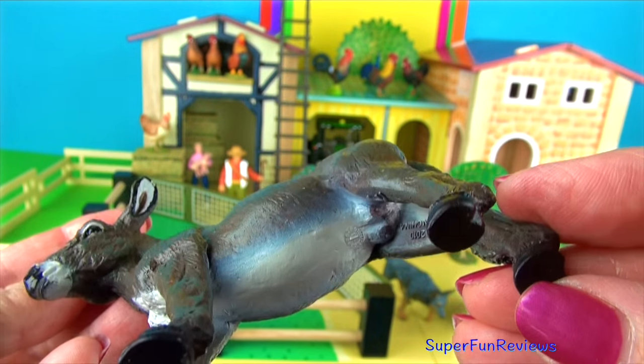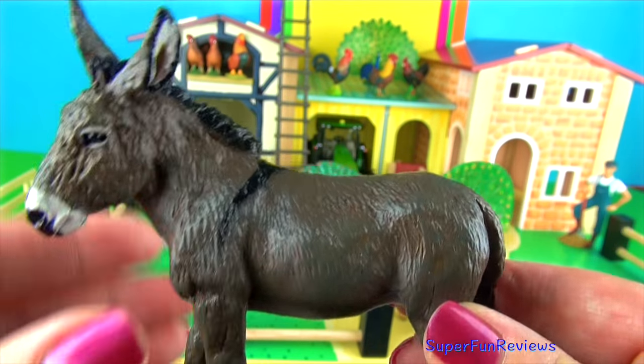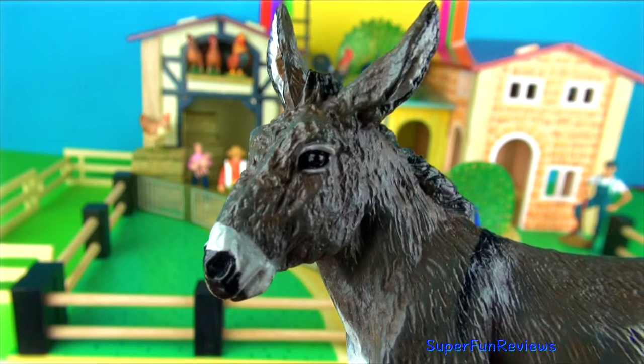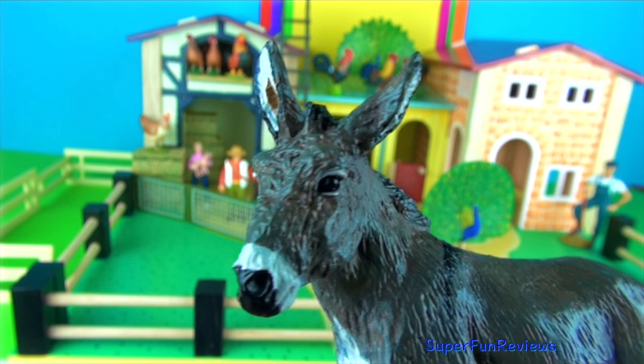Notice the darker dorsal stripe and shoulder stripe in the shape of a cross on its back. The feet, with rather wide hooves for those of a donkey, are perfectly adapted for trekking and heavy weights. Donkeys make a loud braying hee-haw noise that goes on for several seconds. Donkeys eat grains and grass.